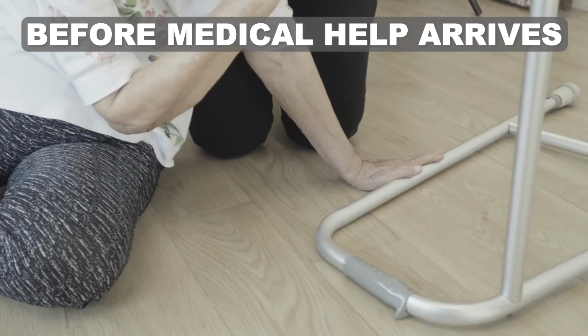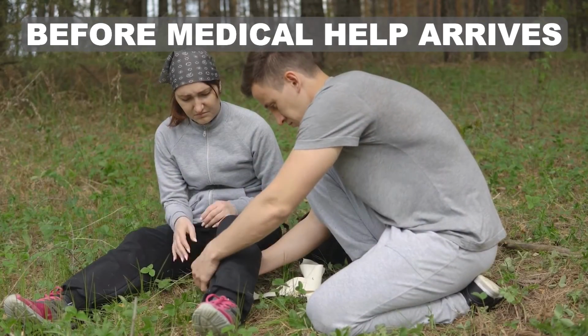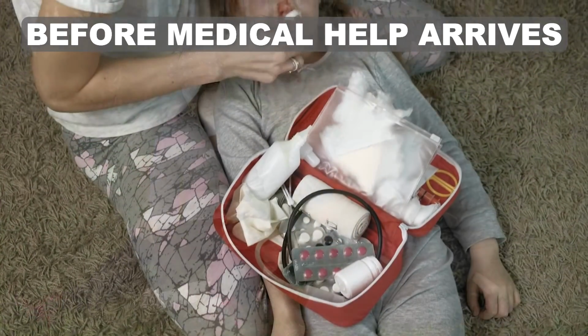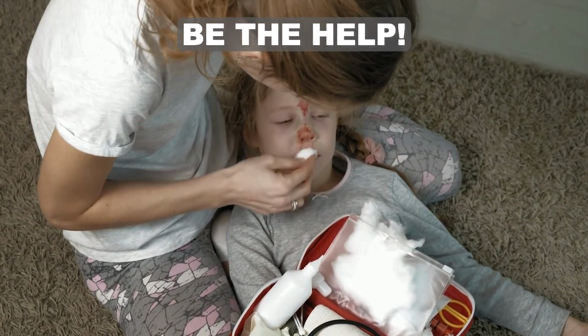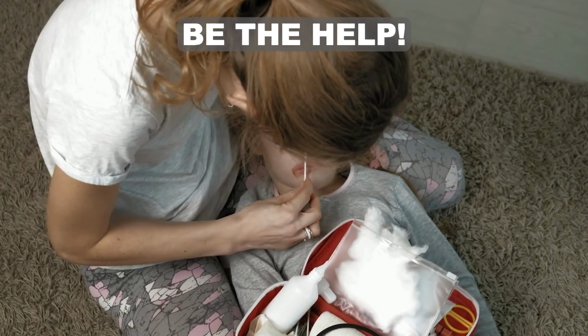Family, friends, coworkers, and bystanders, and not the first responders, are normally the first on the scene in a medical emergency. First aid and trauma kits have changed over the years, but they are as useful as ever. They make it possible for ordinary people to be the help until professional help arrives.